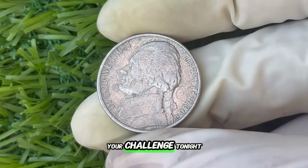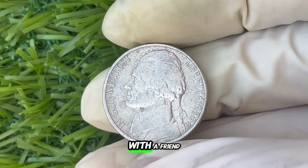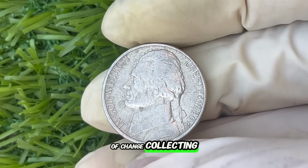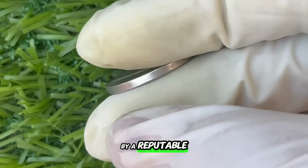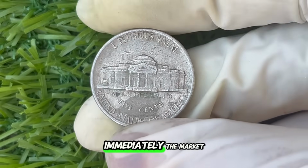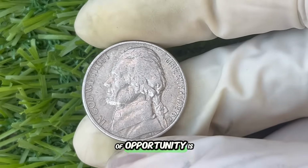So, here's your challenge. Tonight, go through your coins. Share this video with a friend who has jars of change collecting dust. And if you do find one, get it authenticated by a reputable grading service immediately. The market is hungry, the demand is there, and the window of opportunity is wide open.